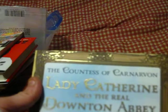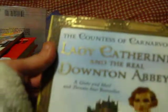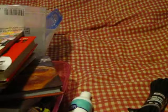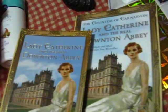Books from the Dollar Tree. I seen this one, Countess of Carnarvon, Lady Catherine and the Real Downton Abbey. I just love that cover. But you guys, I seen this one before I seen that one, and I don't know if they're the same or not, but this one's a little bit smaller, and it just says Lady Catherine and the Real Downton Abbey. Backs look the same. But I don't know why one is bigger than the other if they're different. So I just got them both just to see.